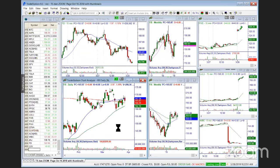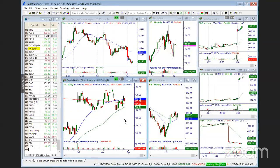Facebook's going to be a problem child today. We're going to have to keep an eye on it because we have a put spread that expires next week, the 162.50s. So my inclination is, on the little bounce, we've got to leg into a condor if we get juice.